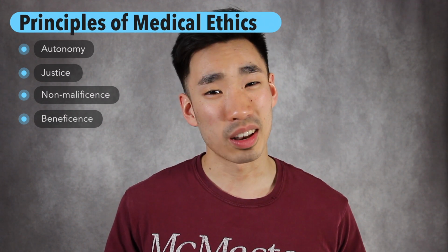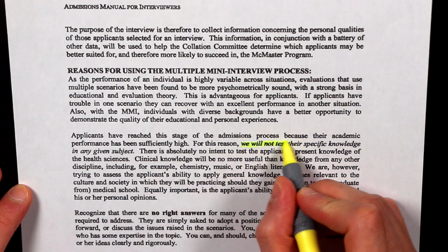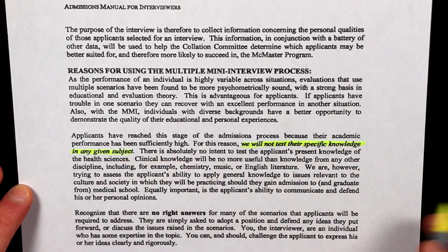A common question that comes up amongst applicants is whether or not they need to know medical ethics for the MMI. And in my opinion, the answer to this question is yes and no. Yes, it is helpful to know about the general principles of autonomy, justice, non-maleficence, and beneficence, but technically speaking, the MMI is not designed to test specific knowledge in any given subject area. So yes, know your medical ethics, but don't dive too deep into the woods, just have a general sense of what those principles are.